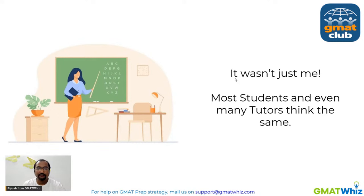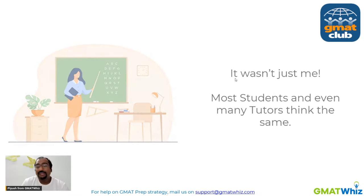I studied with a very well-known coaching institute in India. I'm from Calcutta, and I started with that institute. I saw that most people teach in the same way, so that's how I started.